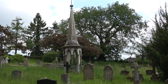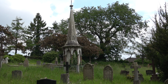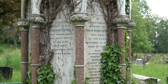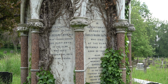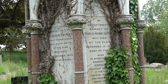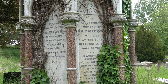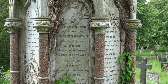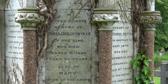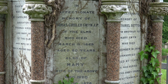A little further up the slope is that elaborate and very tall monument, possibly the tallest I can see round here. On the left panel, Reverend Richard Gwynn, the son of Thomas Girdler and Mary Gwynn of the Elms, 1873. And then if we come across to the one on the right hand side, Charles Waring Saxton, who died at the Elms, can't see that behind the creeper. There are inscriptions on the other faces, but this may be the key one. Thomas Girdler Gwynn, Justice of the Peace of the Elms, 1869, aged 80 years.